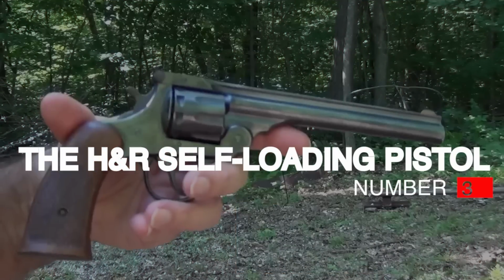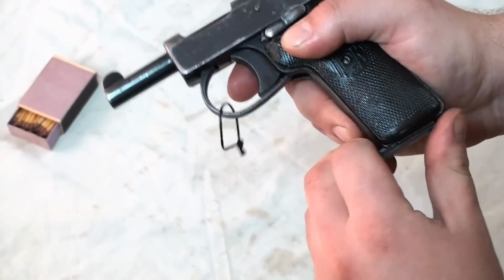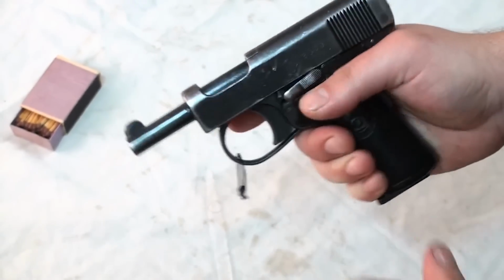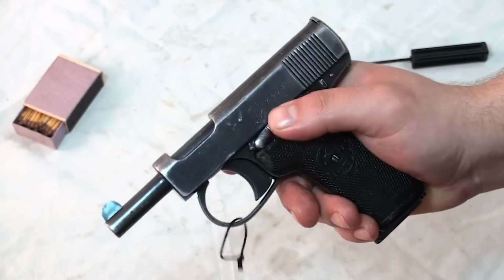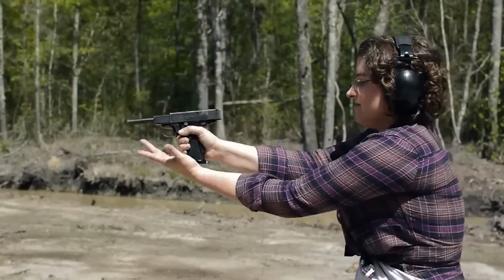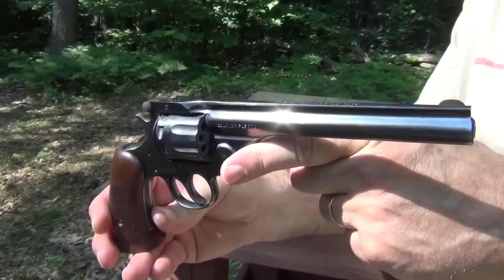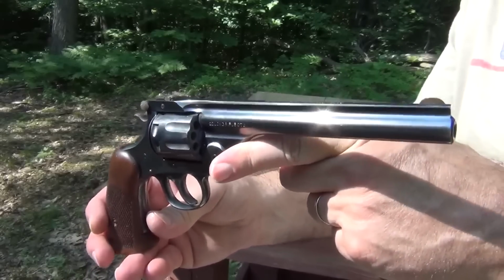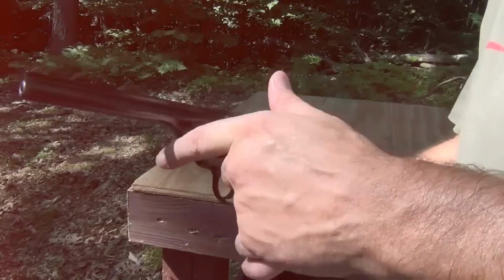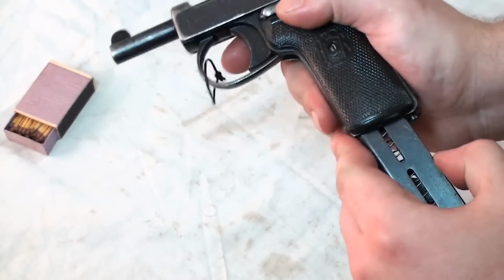Number 3. The H&R Self-Loading Pistol, $650. The H&R Self-Loading Pistol, also known as the H&R Model 1915 or the Hamden pistol, was a semi-auto handgun produced by the Harrington and Richardson Arms Company in the early 20th century. While it was an innovative design for its time, the H&R self-loading pistol faced several challenges and issues that contributed to its reputation as a problematic firearm.